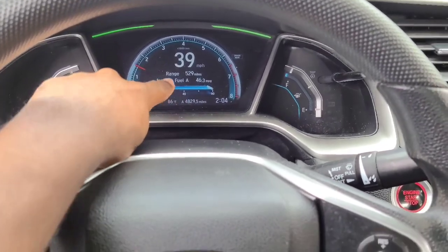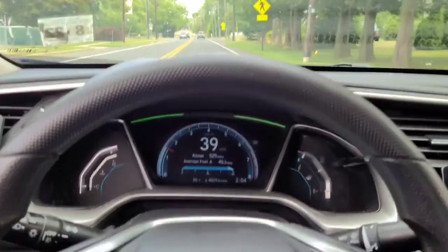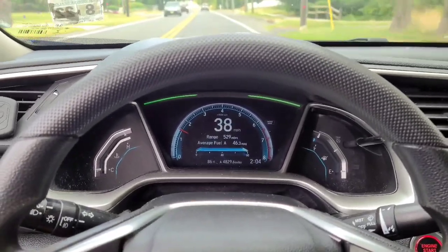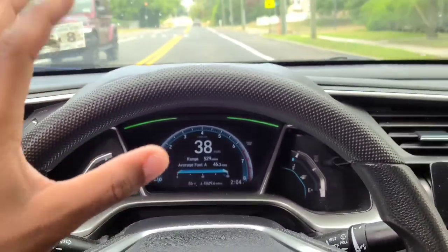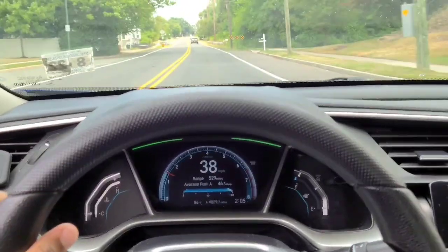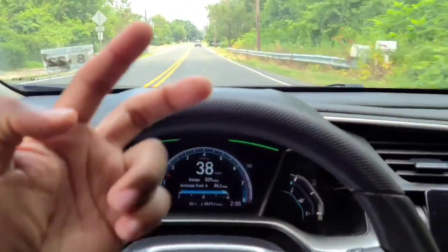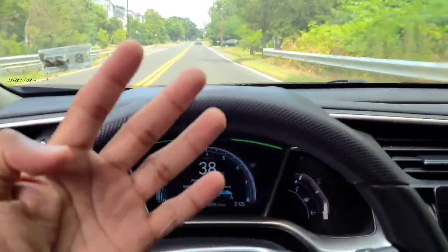Now, that's a lot to be focused on for getting miles per gallon, but the reality is, most people aren't achieving these high estimated miles per gallon because they're heavy on the gas, they're trying to go fast when they're taking off, and they care about going faster than the person next to them.